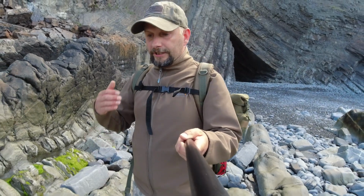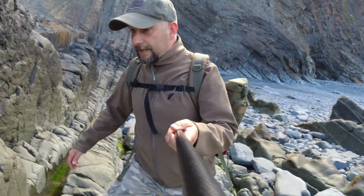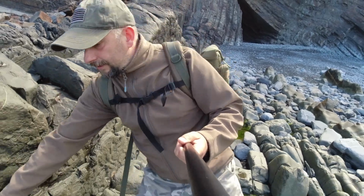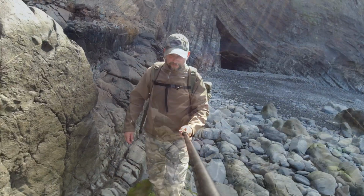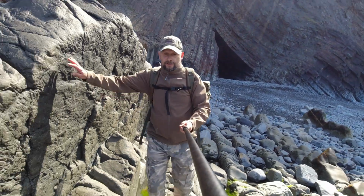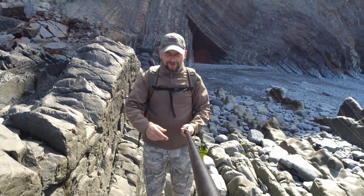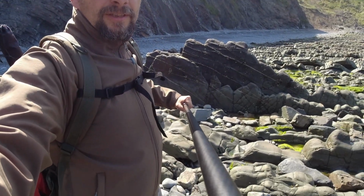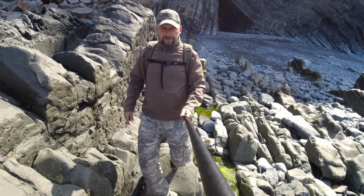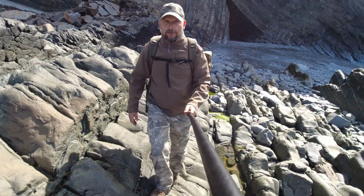We are still waiting for the low tide to come, so I still have some time. However, as you can see right now, walking that other part of the beach won't be as easy peasy, because it involves just simply jumping over those ridges of rocks.